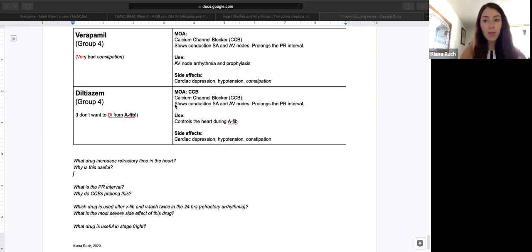What I like to remember for diltiazem, I don't want to die from AFib. So when you're thinking about a drug that treats atrial fibrillation, die is what diltiazem starts with. And atrial fibrillation can be really bad. It's when the atria are just both beating way too fast and not in good time with the ventricles, and it can be really dangerous for the patient. And actually, when they're beating so fast, both the atria, that turbulent flow can cause clots to form and increase the risk for stroke potential following that.